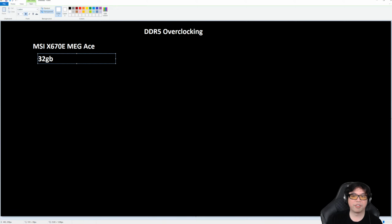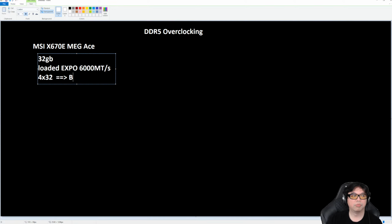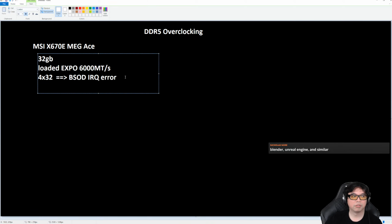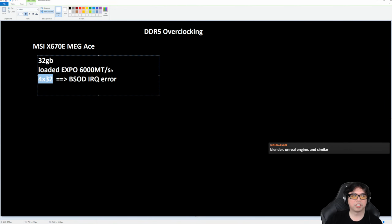And then they went and bought another kit. And then they said that they couldn't run it at the same speed. So they loaded EXPO 6000 and it works. Then they went and did 4x32 and they ran into a problem. They got the blue screen of death, IRQ error, something like that. This was what the comment was saying, when they ran the four sticks with EXPO 6000.